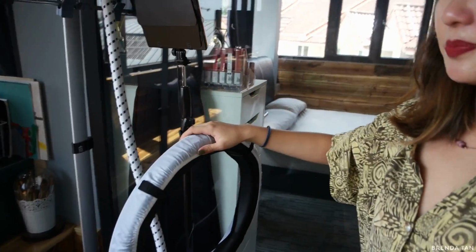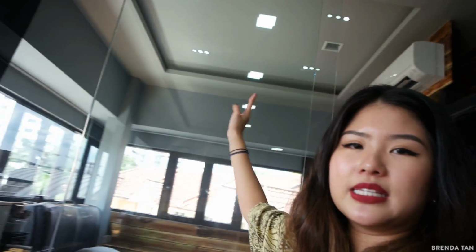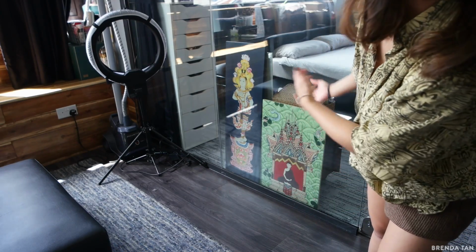This is my LED light, this is my ring light. And I do like to keep them here even though they may seem kind of out of place, because it's very important for me to have the most convenient setup so that I don't find an excuse to procrastinate. So that's what's happening. And then right behind me, you see these glass panels. There's a glass sliding door here, and that is the entrance to my bedroom. Technically, it's a bedroom, but I won't be able to show it to you.